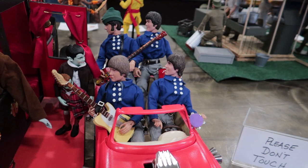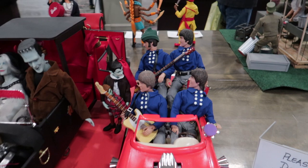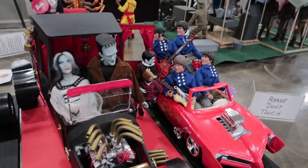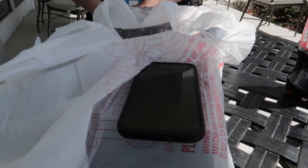Yeah, the Monkees and the monsters. Rest in peace, Mike Nesmith. Actually, Micky Dolenz, he's the only one left. Yeah, he's the only one left. Yeah. It's the sound of a couple of full toy bags just blowing in the wind.